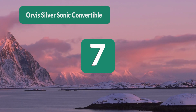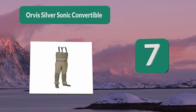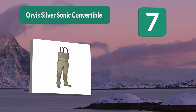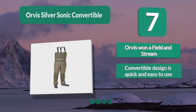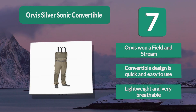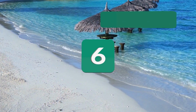Number 7. Orvis Silver Sonic Convertible. Waders provide the same quality and performance that their fishing rods are known for. The Orvis Silver Sonic Convertible Top waders are another welded seam wader, and most of the top brands are going with this technology nowadays. Orvis won a Field and Stream award. Convertible design is quick and easy to use. Lightweight and very breathable.